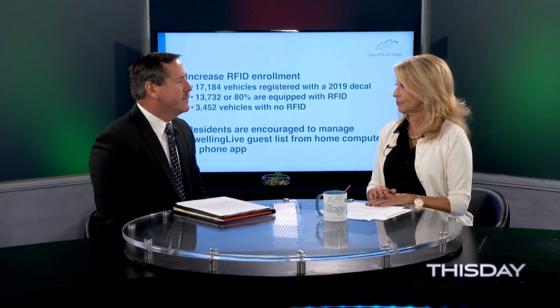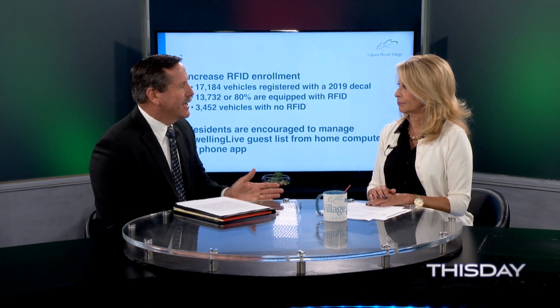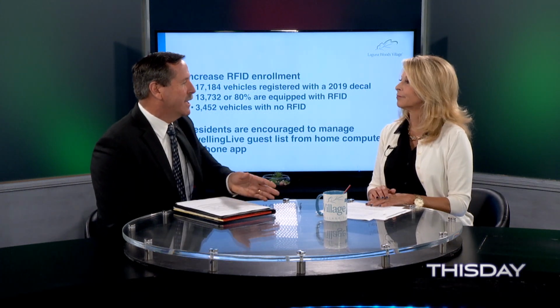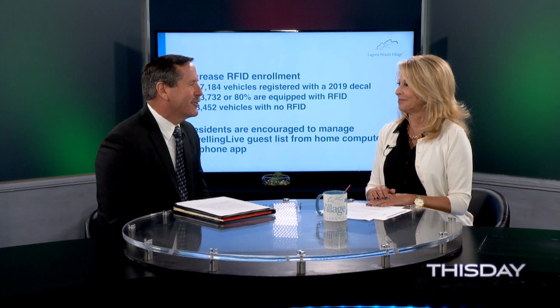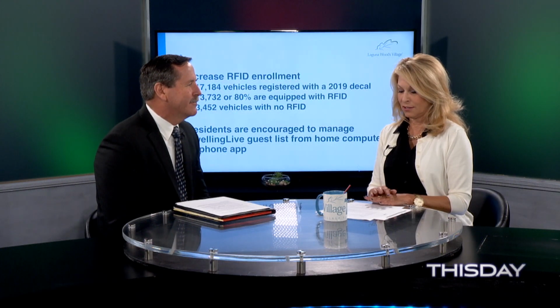Oh. Well, okay, but at least they're going through the guest lane. Right. And they're not holding up the resident lane. Right. So if you don't want to purchase that RFID, just make sure you're using the guest lane. And we'll do our best to keep the traffic flowing. Okay. And see how it goes. Well, that's good. I'm glad that you got 2 and 8 open now.